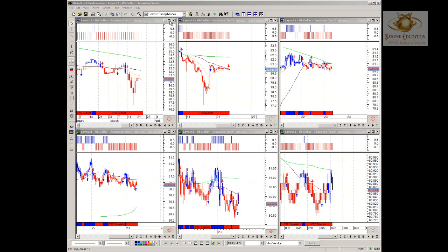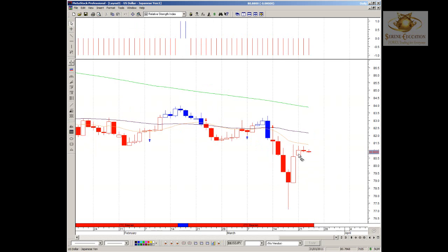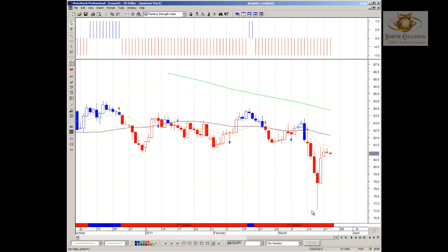Okay, in front of me is the US dollar Japanese yen. After the intervention, we've seen US dollar rally against the yen pair, but as prices move higher or closer to 81.50, we've seen indecision starting to creep in. And in the Asian market this morning, we've seen exactly the same as what we saw yesterday: indecision, dojis, spinning top formations. So very indecisive at the moment.